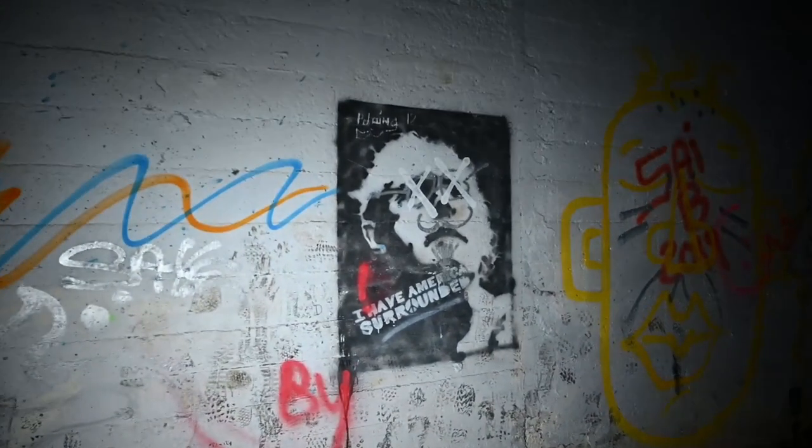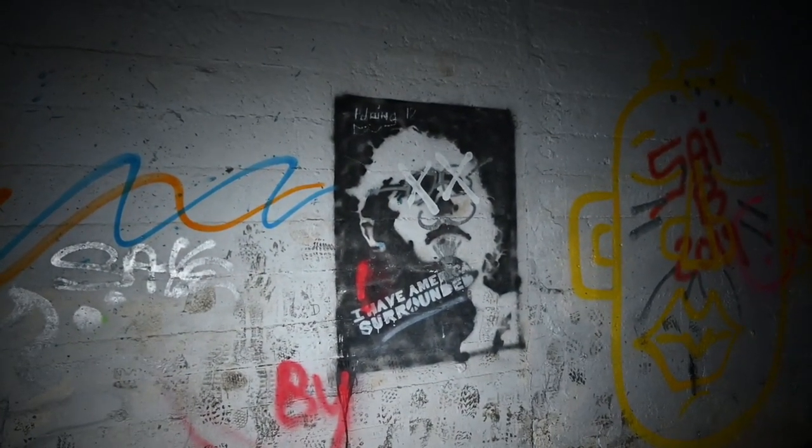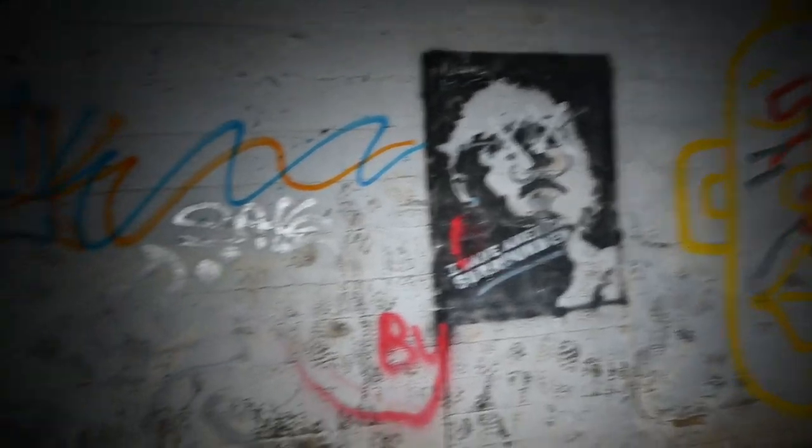Colonel Sanders, isn't it? It looks a bit like Billy Connolly, isn't it? I don't know. Oh, it might be, actually. He looks a bit like Colonel Sanders, doesn't he?